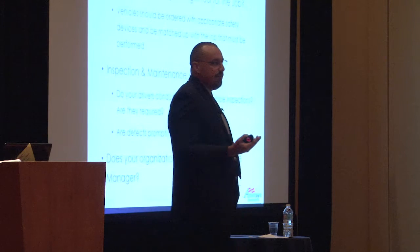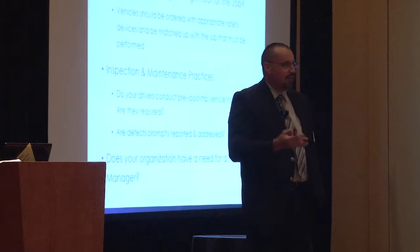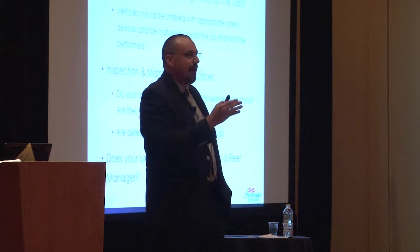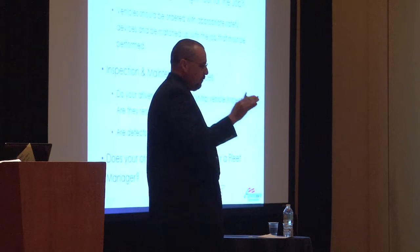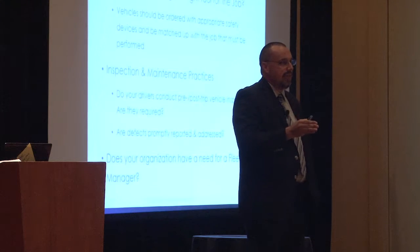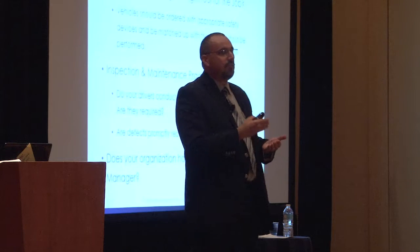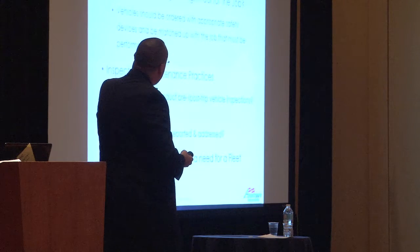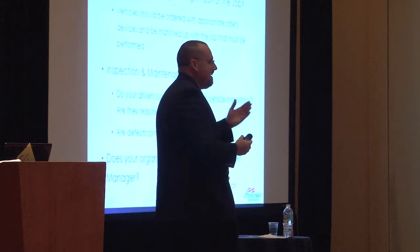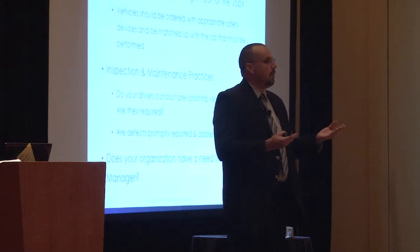Do you have a need for a fleet manager? Even when you start out small with just maybe 12 vehicles, suddenly you hit that growth curve, and you want to make sure you don't get behind it. If you suddenly go from 12 vehicles to a fleet of 200, I would hope that you have someone dedicated just to managing that fleet and ensuring that it's properly maintained. Those are some of the questions answered in this standard. It gives you very basic information that you should include in your program.